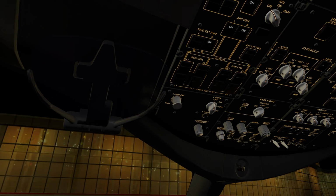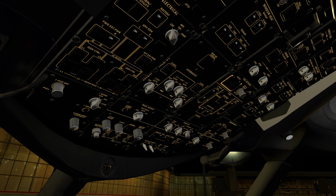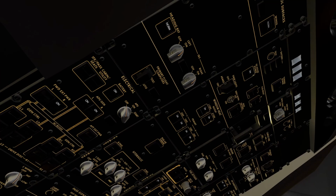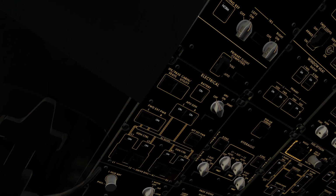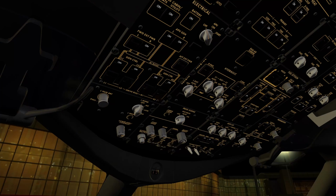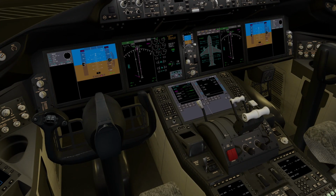Let's get the fuel pumps all turned on. Anti-icing to auto. Generator control switches on. And all of that. Looking good. We'll get the beacon. APU to start, so make sure we got all the doors closed up and armed.